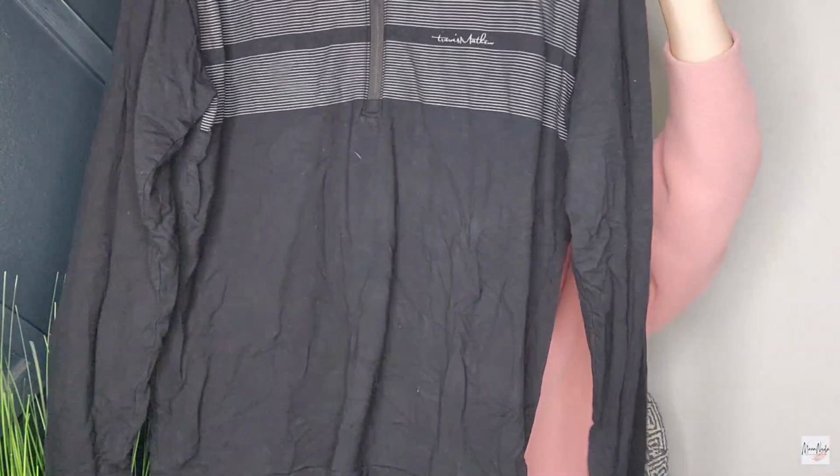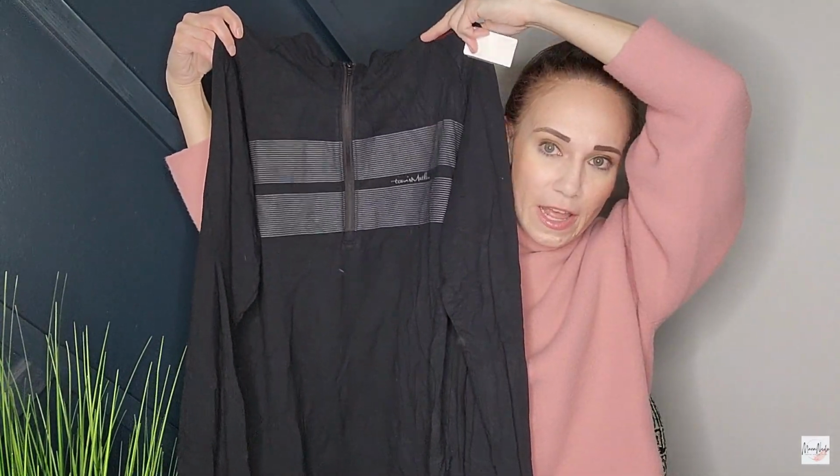Let me know if you pick up Travis Mathew. What do you list it at? How does it sell? Do you not pick it up because you can't sell it? So another size medium. Yeah, we're going to try. When I find these things from like Vineyard Vines or other brands, I'm usually listing them between like 35 and 45, usually depending upon the material content.